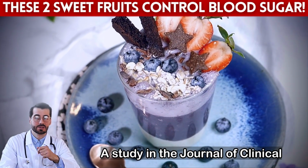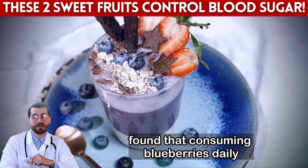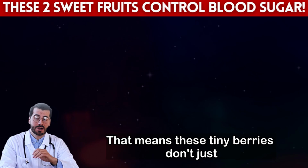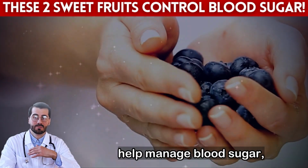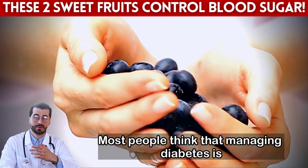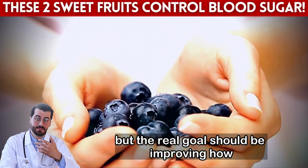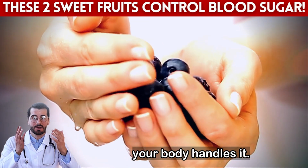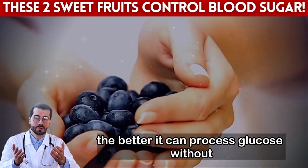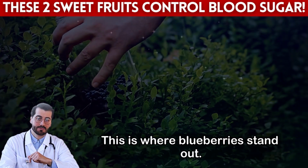A study in the Journal of Clinical Endocrinology and Metabolism found that consuming blueberries daily improved insulin response in people with prediabetes. That means these tiny berries don't just help manage blood sugar, they could actually prevent diabetes from worsening over time. Most people think that managing diabetes is just about cutting sugar, but the real goal should be improving how your body handles it. The more sensitive your body is to insulin, the better it can process glucose without relying on excessive amounts of insulin production. This is where blueberries stand out.